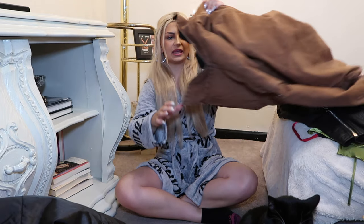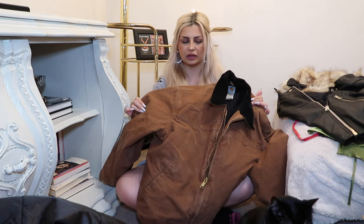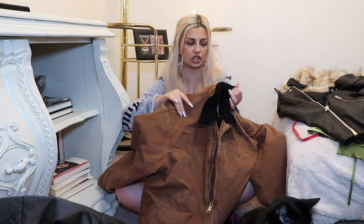I got James this just simple Carhartt jacket. Surprisingly, I find these quite often. I did find him a Carhartt vest and then actually another Carhartt jacket, but this one doesn't have a hood. The other one that I got him has a hood, so he has, like, I don't know, options for when he goes to work.